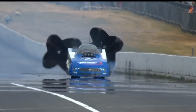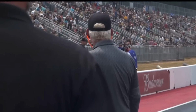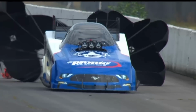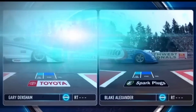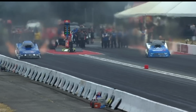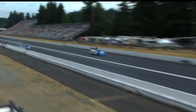Gary Densham was on his way to the semifinals and the car quit at 700 feet and Blake got around 407, 306 miles per hour. Never thought I'd say this. Gary Densham left first with a 192 reaction time. Everything about the stage process there was messed up, and look, Blake with a hole out, spinning, and Gary's car goes quiet just past the 660 mark.